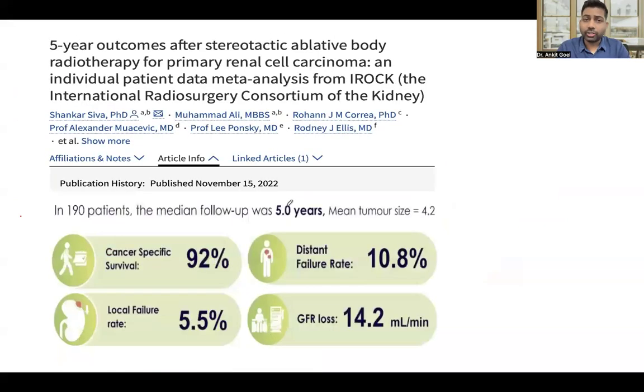Another trial with a longer follow-up is the IROC study. We have the 5-year outcomes of this, where the cancer-specific survival was 92%, the local failure rate was 5%, and the distant failure was just double of it. The GFR loss was almost comparable to what we saw in FAST-TRACK. So these are the two trials we should remember whenever there is a discussion of stereotactic radiation and its role in localized RCC. We still don't have any RCTs comparing stereotactic radiation versus surgery in localized RCC, which would be the highest level of evidence. But these prospective studies and follow-up data do show promising results for SBRT in the management of localized RCC.